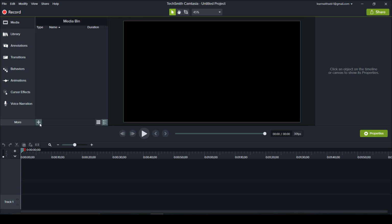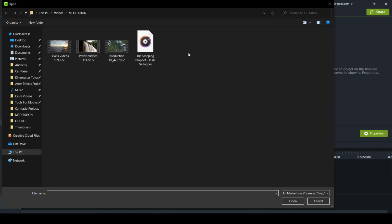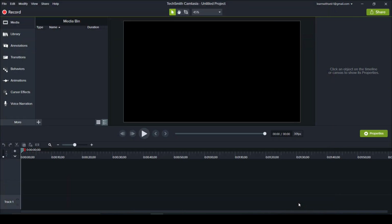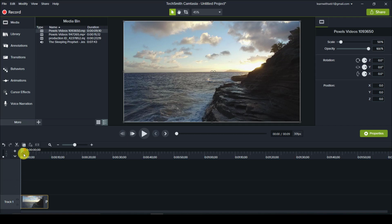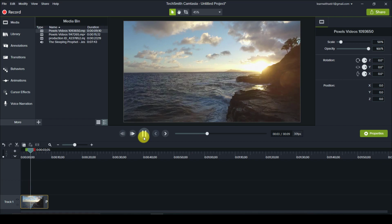So if we click on the plus sign, we can add in our media. Click import media, and then I'll highlight all of the clips that we downloaded and then click open. Now what we can do is click on the clip and drag it onto the timeline. So as you can see, that's now added to the timeline. If I press play, I can see the video there playing.